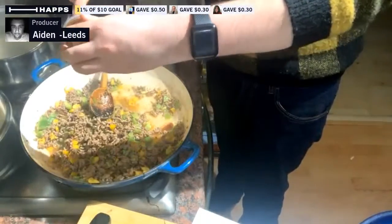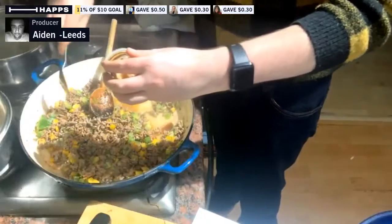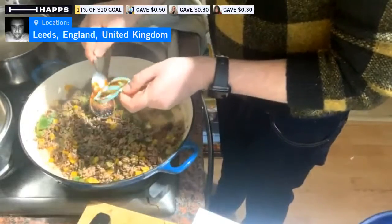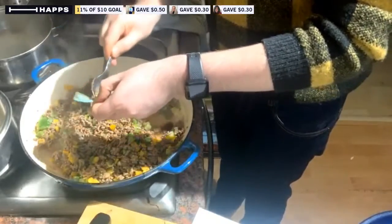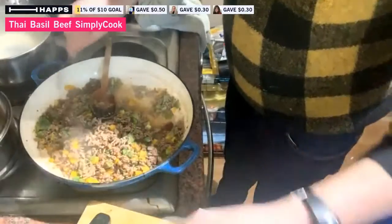Oh, this smells really good. Make sure you get everything out of the pots, and even on the lid as well. A lot of people don't ever get all of it off the lid. And give that a stir. There's even a bit left.